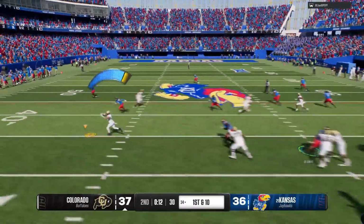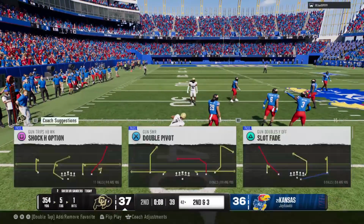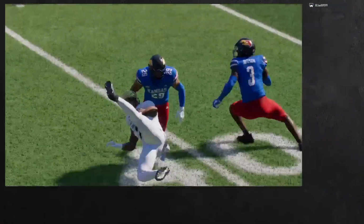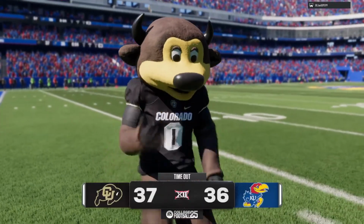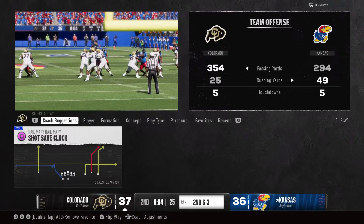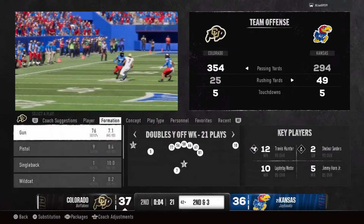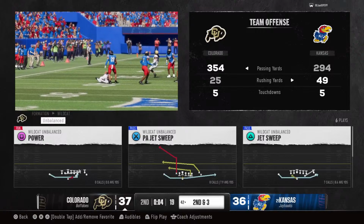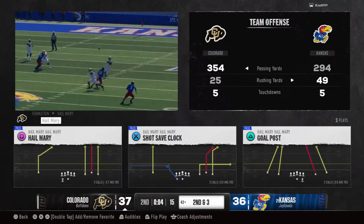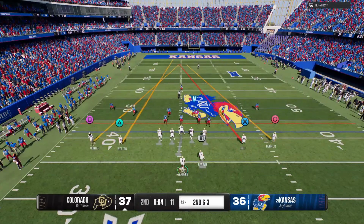They'll throw it on first down. With the catch, it's Hayden. We've got a timeout in the waning seconds of the half. Maybe a chance to get off a couple more plays. One more snap coming before halftime.